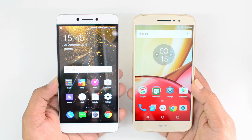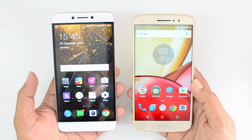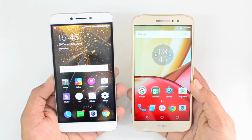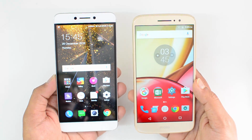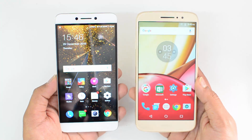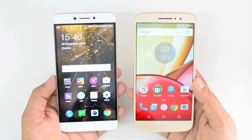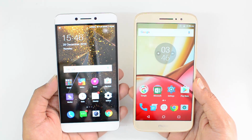So which is a better device to buy here? The Coolpad Cool one has a really good design, amazing performance with the Snapdragon 652, and we have 4 gigs of RAM, amazing cameras, excellent battery life, and the pricing is also low. For the Moto M, we would say the software is really good, and there are promised upgrades to Android 7.0. The design and build quality also looks good. The display is good, and the cameras are also quite good. Now the pricing is again 2K higher than the Coolpad Cool one. Now an added feature for the Moto M is that there is a micro SD card expansion slot.